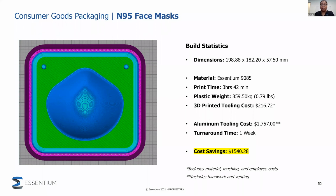Even ideally, for creating larger volumes of these N95 masks, you would create a mold that has multiple male parts in one mold, so you can increase the volume of your production significantly. But for this demonstration, this is just a simple first phase of the mold.